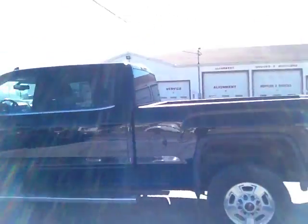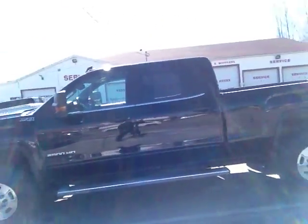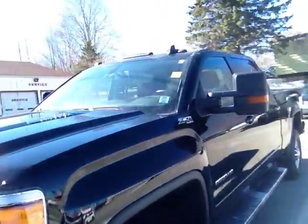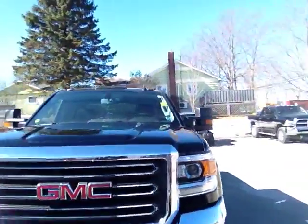There she is again. Truck's in excellent condition. Needs to be cleaned. It's going into our detailer department. She's got a little bit of a ding right here in the door. There's the front of her there.